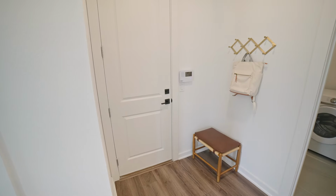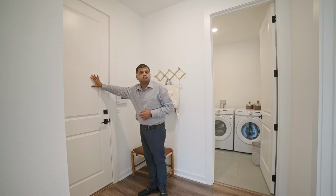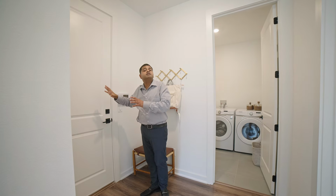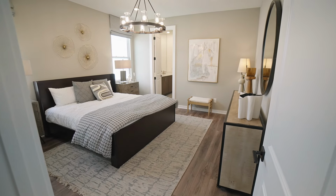Now, behind this door is your 2-car garage. I can't go in because they're using this as storage, and there's a bunch of things, and it's just not going to look pretty, but it's just your regular 2-car garage. You aren't missing a lot of stuff there. And then this is your master bedroom, and look at that.